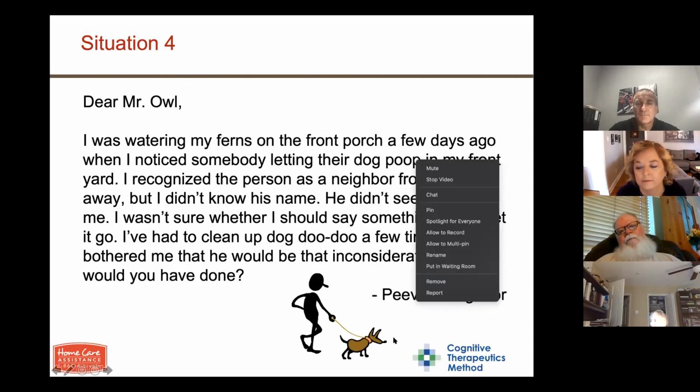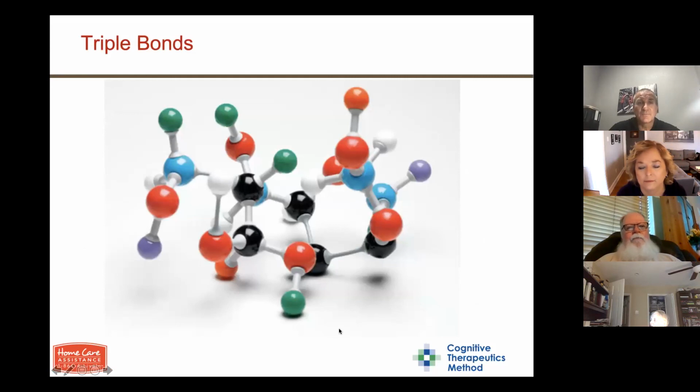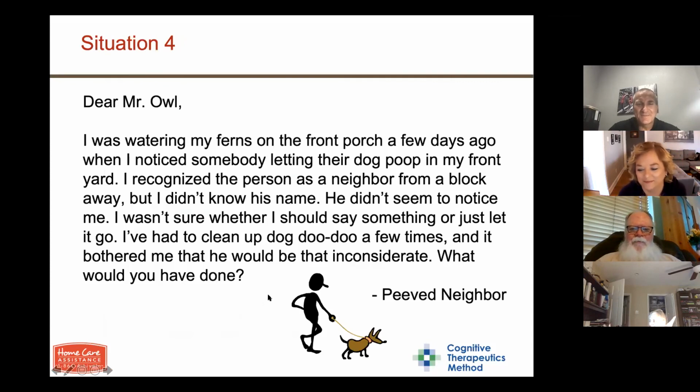I would be tempted to pick up the doggy doo, put it in a bag and take it to his porch and drop it off. I'd say, thanks a lot, but I don't want it either. Or you forgot something. I think I would be tempted to say, excuse me, would you mind picking up after your pet? We don't have pets and we don't want that left in our yard, but that would be hard to do. Yeah, it would be.